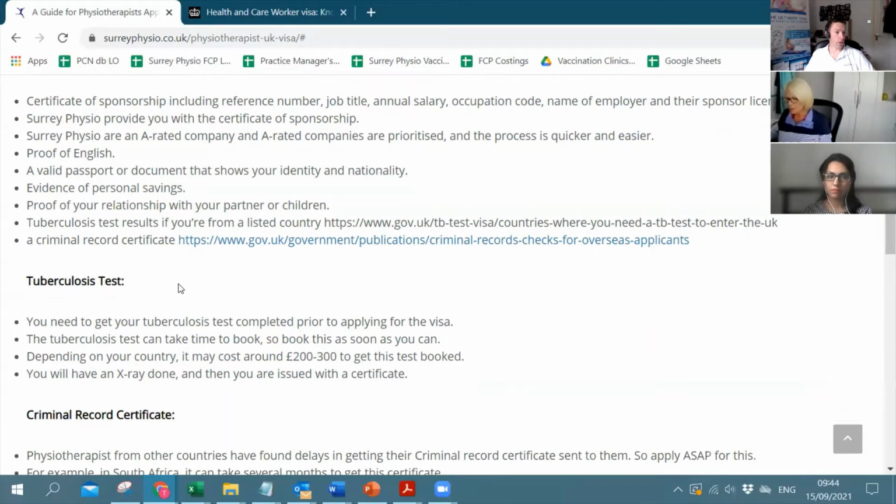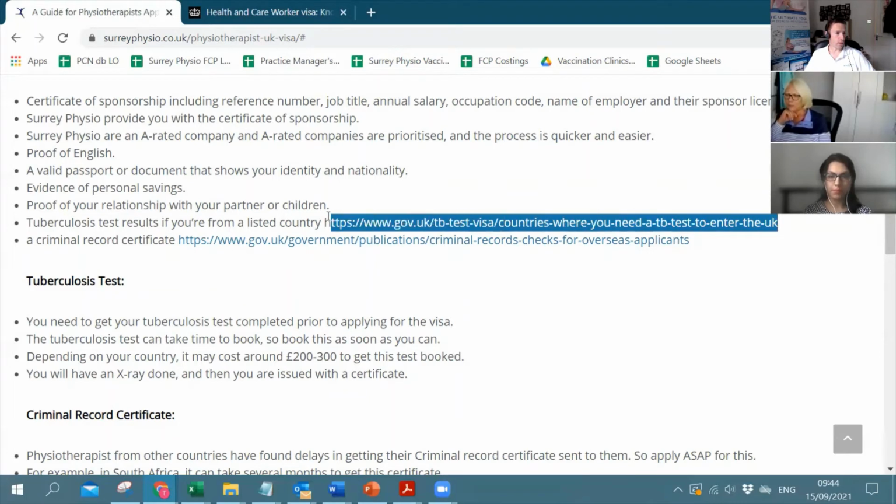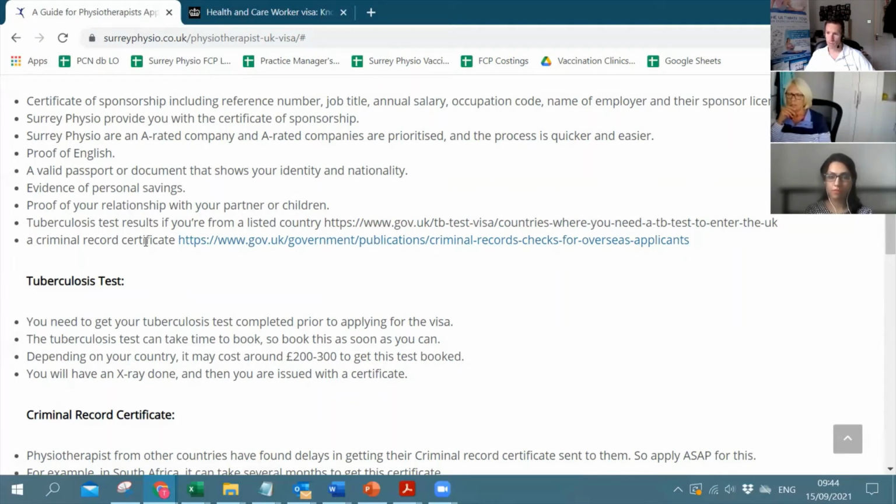You need proof of your relationship with your partner and children, and you need, as Lorraine says, a tuberculosis test. And we've got a link on our website of, can you see that link at the moment? Yes. Yeah. Okay. And here's the link here to see if you're a tuberculosis listed country, and you need your criminal record certificate. Now, this criminal record certificate can take around a month, maybe longer. In some countries, police clearance takes a lot longer. So fast track it, order the fast track process, get your police certificate done as soon as possible because you're going to need that to prove that you are not a criminal coming into the UK.